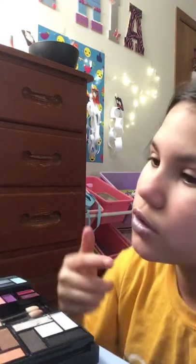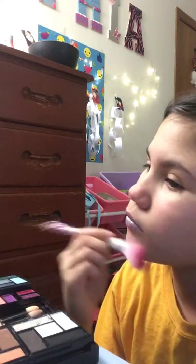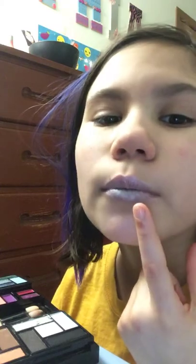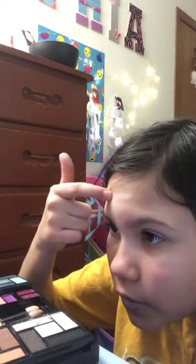Okay. She put highlighter on her chin. Guys, if you're wondering why there's a huge bump right here, it's because I have this red thing on my lip, which I don't know how I got, but the world may never know. Okay, forehead. Maybe a little bit more.